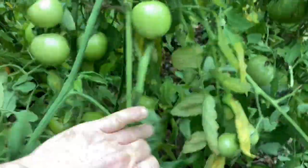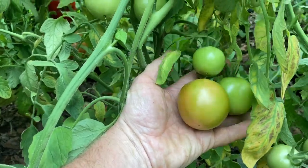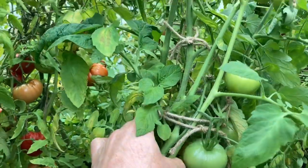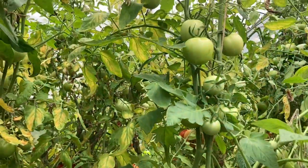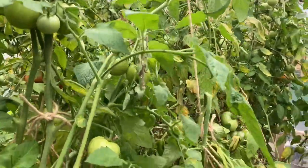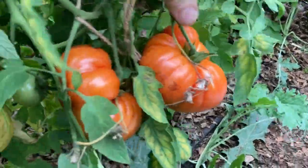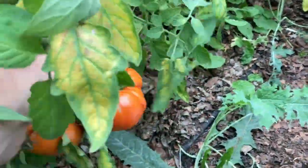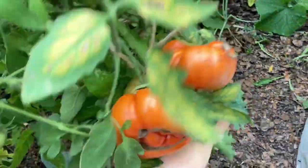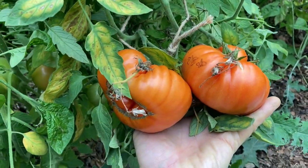So again, these are green, obviously, but some are ripening at the bottom. A lot of this is my fault for sowing so late. But you can see they're just sort of salad sized tomatoes. But then two plants, like its neighbor here, are quite substantially different. If I can just bring them out, pull a few leaves off. So this is more like it in terms of the cropping potential that we're after.